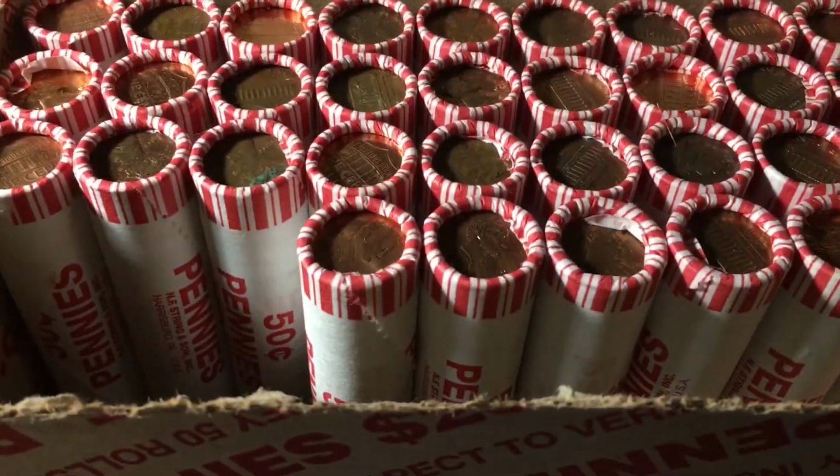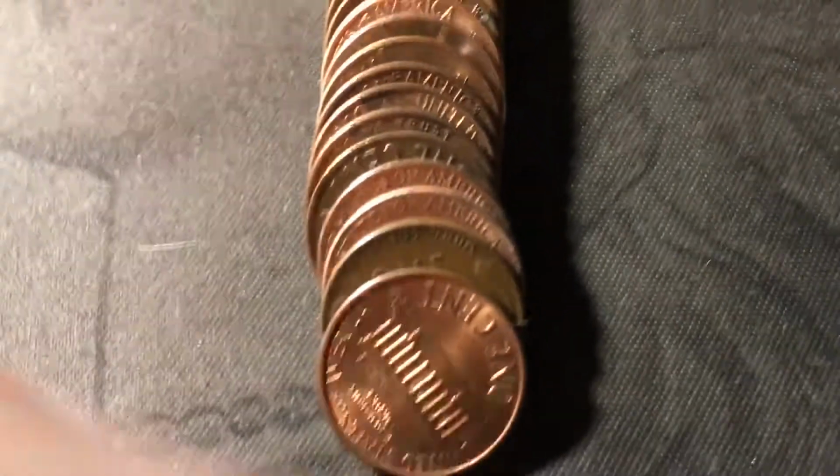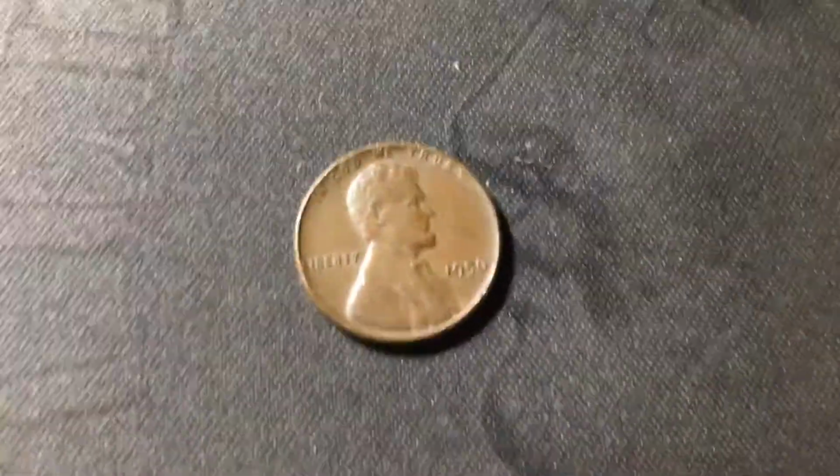Just opened roll 13, and I see the edge of the second wheat cent for box number 2, and it is one away from being an ender right here. And it is a 1956 from Philly.